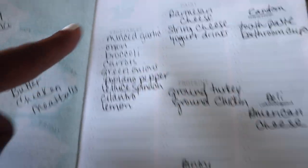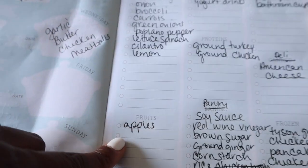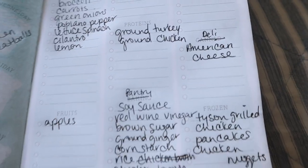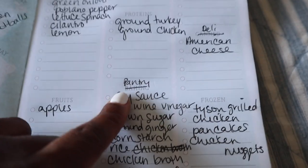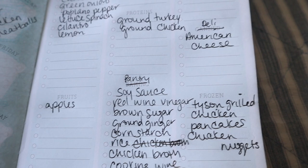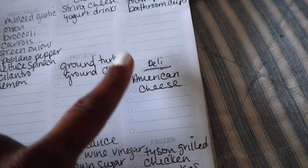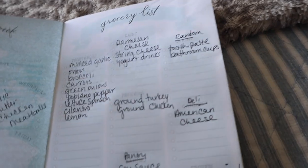And I like the fact that it has it broken out where you have your vegetables and your fruit. I do sometimes scratch certain things out. Like this is baking. I wasn't baking this week, so I scratched that out and put any items that would be in a pantry. The same thing over here. Instead of canned, I put deli. And then up here, I also made grains random, for the random things that I did need to pick up.